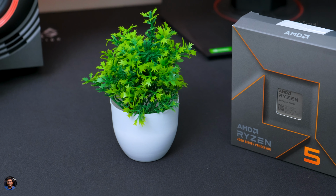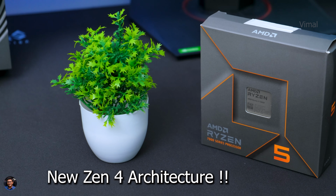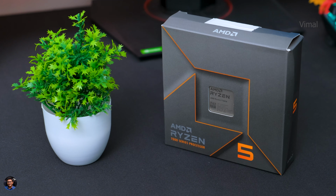So before we actually dive in and start with the PC build, let me quickly tell you what's exactly new on Ryzen 7000 series, what you can expect. First of all, guys, everything has changed over here. The complete look and feel of the CPU, the socket design and the architecture, everything is brand new. So Ryzen 7000 series feature brand new Zen 4 architecture and also a brand new AM5 socket, and Zen 4 architecture is actually based on a 5nm TSMC process, a 7 to 5nm shift, guys. Huge improvement in the performance and also energy efficiency, guys, because now it's based on a 5nm process, right?